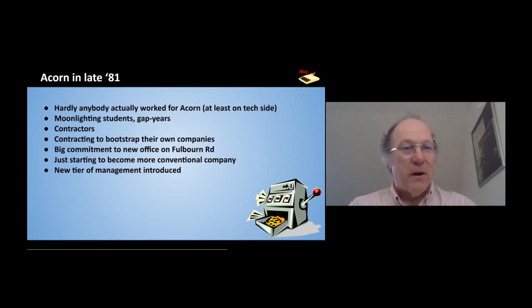Those of us who were on the payroll worked for Cambridge Processor Unit, which was the company that Chris and Herman had set up to do consultancy jobs like the one-armed bandits that they got as their first project. Indeed, there were still some one-armed bandits hanging around in the corner of French's Mill when I went there.